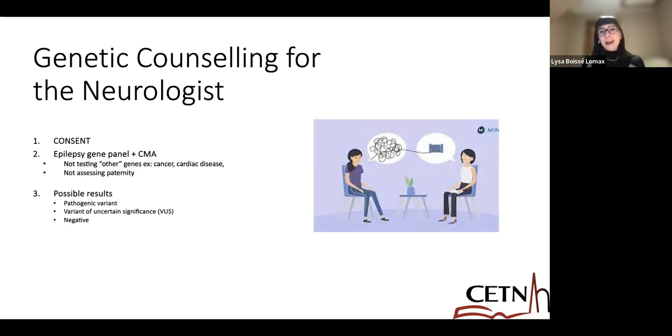We also have to counsel that, yes, sometimes we get a positive result. We know this is the cause. Sometimes we get a negative result, and that doesn't mean that the epilepsy is not genetic. It just means that we haven't tested for the right gene, or the right gene hasn't been identified yet. We also can get the middle of the road, the kind of frustrating variant of uncertain significance, which is a change in the gene that we don't know whether it's responsible for an underlying disease or not, whether it actually changes the function of a protein.